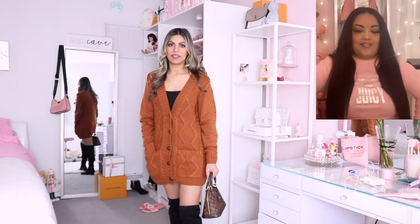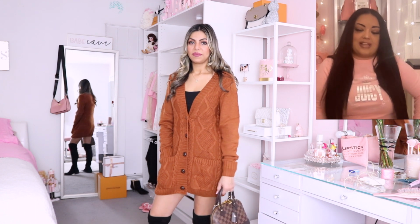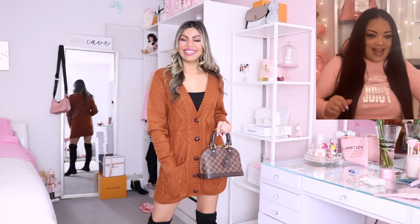Very sexy looking, and honestly, I just saw a sweater similar to that at Macy's, so definitely from my end, it looks very high end. I mean, it's something that I would look at, I would purchase. It looks very cute with your high boots, and of course, you definitely gotta rock it with that Louis Vuitton purse, girl. You know that. Rock style.